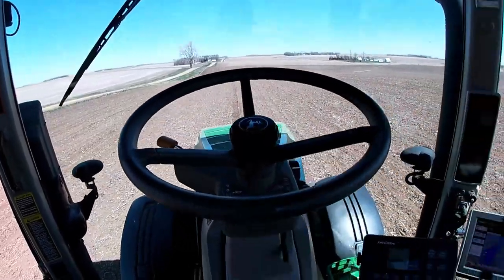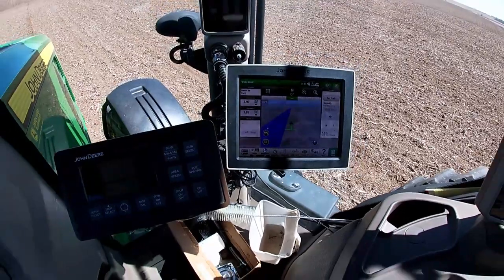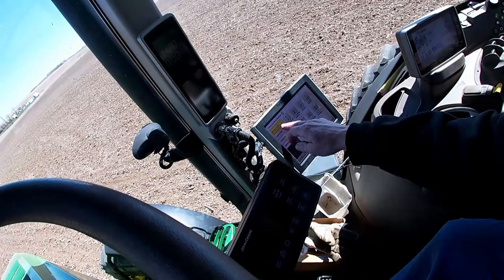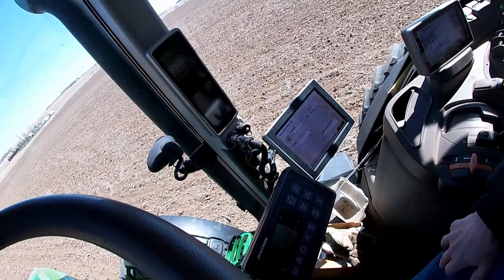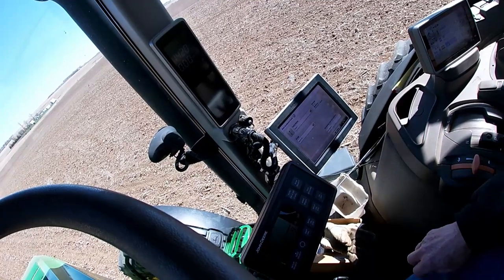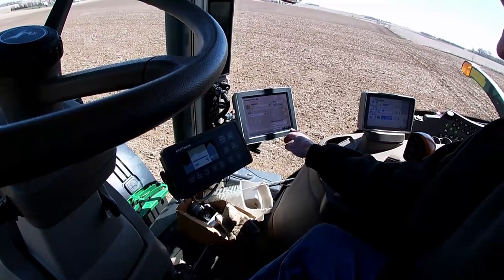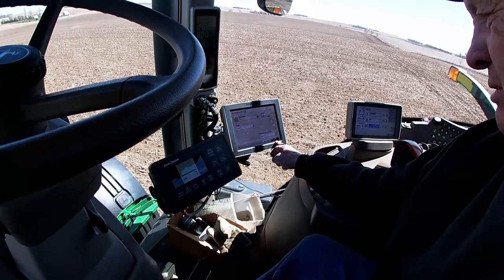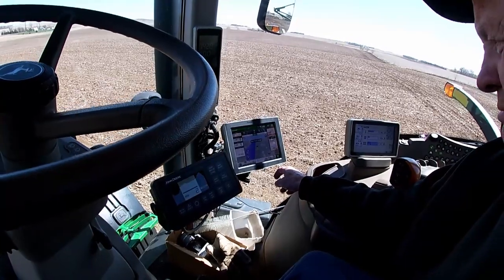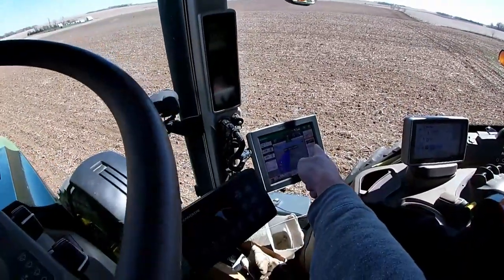Well, the end rows are all done now, so we're gonna try to get this auto steer set up here. So this will get kind of interesting, I think. Touch the A plus B method. Okay, so now track one, name it. Well, you can keep it as that. Yeah, so it's on the field, so just leave it as track one then. Hit okay. So now set A. Where's A at? On the right there, set A.